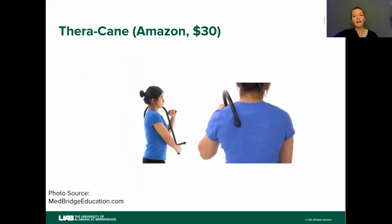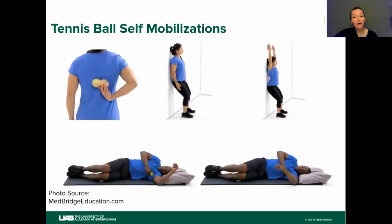So with a Theracane, you can target those hard to reach trigger points around your scapula and your thoracic spine, as this picture shows. You can also hold it static for a period of time, like 30 seconds to a couple of minutes, or you can incorporate some movement with that pressure. I have one of these at my house, and I'm not in any way affiliated with Theracane, but I do like to use these. Tennis balls can be your best friend too.